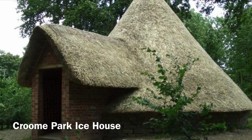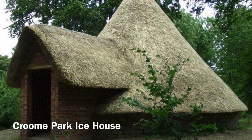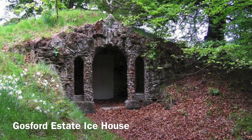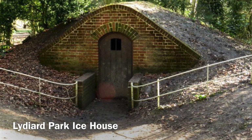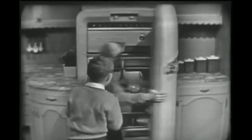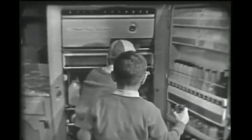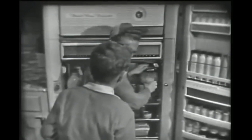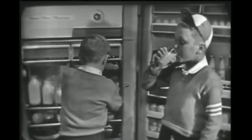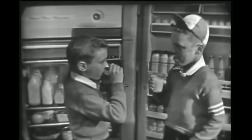It is estimated that around 3,000 ice houses were built in Britain, the majority during the period 1750 to 1875. Most ice houses fell into disuse with the development of the refrigerator and the decline of large country estates, yet in some isolated places, ice houses continued in use even into the 1940s.